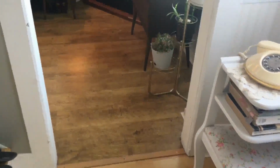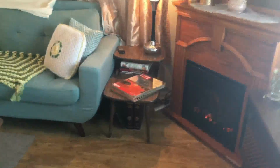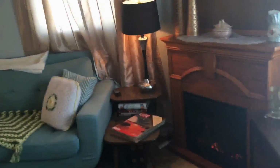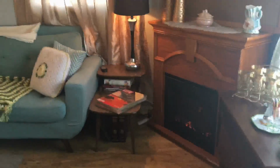Alright, so then going in from the dining room, you go into the living room, which is probably my favorite room in the whole house. Yeah, I just love it. It's just so great. It makes me really happy when I'm in here. It feels super cozy, like grandma's house or something.